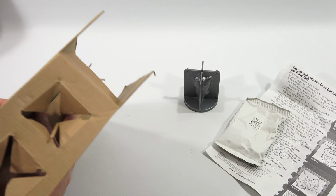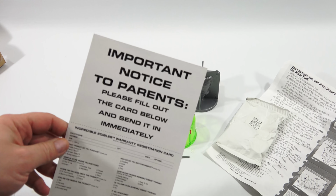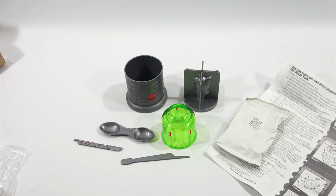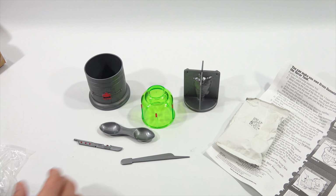Look at that. And one looks like a little scalpel. It's got little red accents on it. And then 1, 2, 3, 4, and this is probably a tool to scoop your gummy out. That's everything there. What did I miss here? Ooh, this big sheet. Oh, important notice to parents. And then 90-day limited warranty. Okay, so that's everything there.